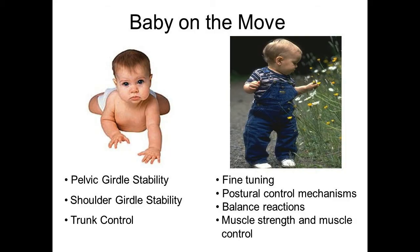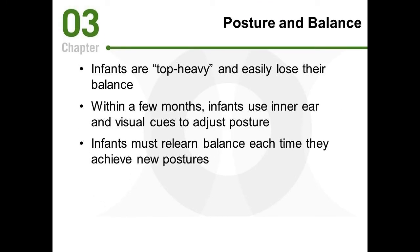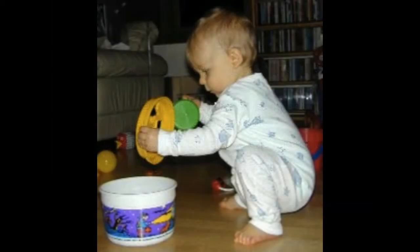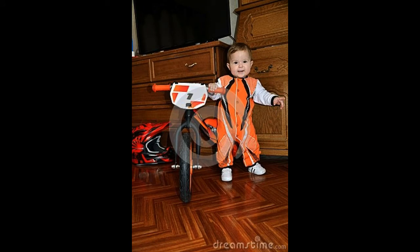So as we said before, because they're top heavy, they have a difficult time with posture. And so what they have to do is use visual cues and inner ear mechanisms to help them with this balance. They actually have to continually readjust or relearn depending on each situation. So right there is a lot of focus and a lot of ability, because if you're always off balance and you're trying to take a few steps and you're trying to maneuver across the living room floor and avoid your toys, this is a very difficult task, and so they're constantly having to be on the lookout and readjusting that posture and balance.